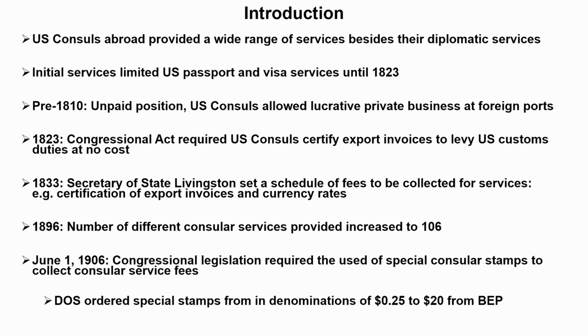So, as I mentioned, they provided a wide range of services for US citizens and foreign citizens or businesses beyond their diplomatic role. Initially, the service was basically limited to issuing US passports and providing visas for foreign visitors until about 1823. And there are some collectors who collect those kinds of documents, including me.